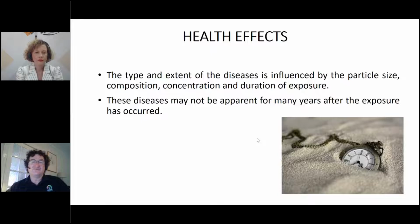and possibly a long time after any continued exposure as well. So you may have actually finished or ceased any further exposure, yet the disease process continues on.